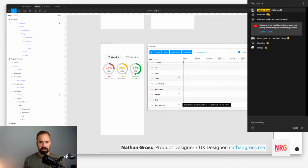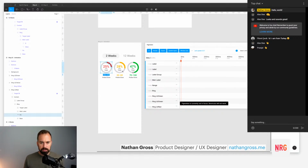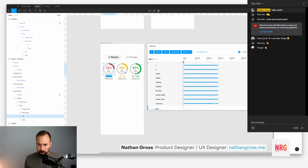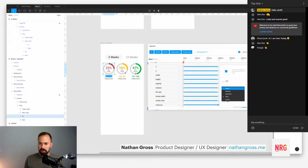Figmotion. I know no one's watching this live, but if you know how to use Figmotion, if you've experienced this before, I'm going to try one more thing here. It's selecting it. I can see it moving. Fill. Okay. It's there. Can I delete that? Remove. Okay. All right. So linear 360. Okay. So that's the position. Okay. And then there's like the ease. Okay. That's cool.